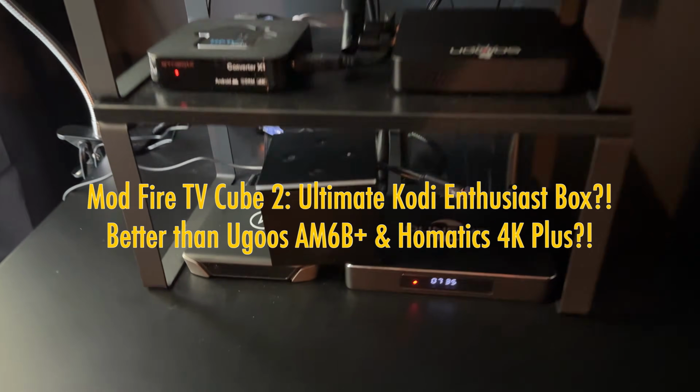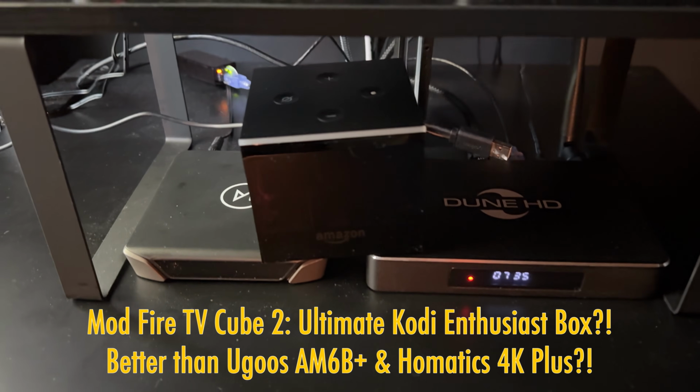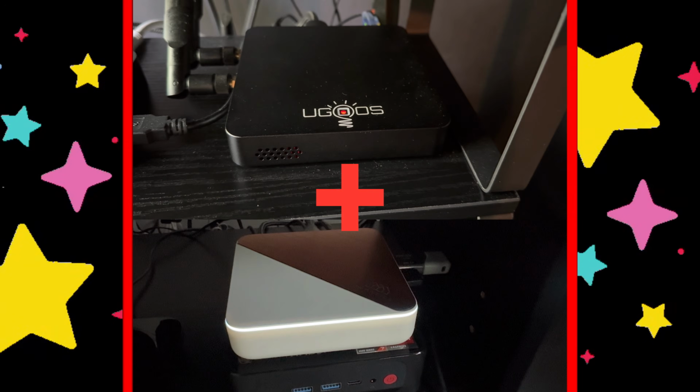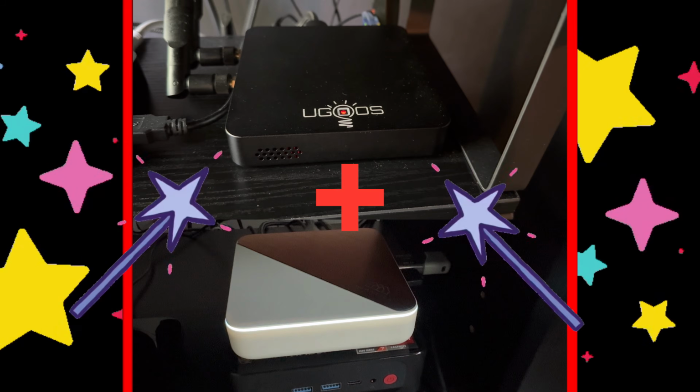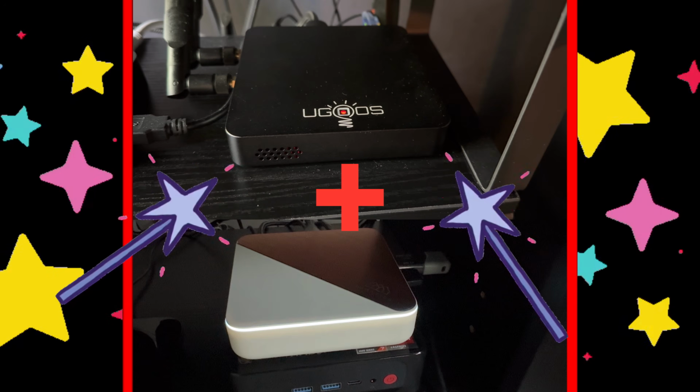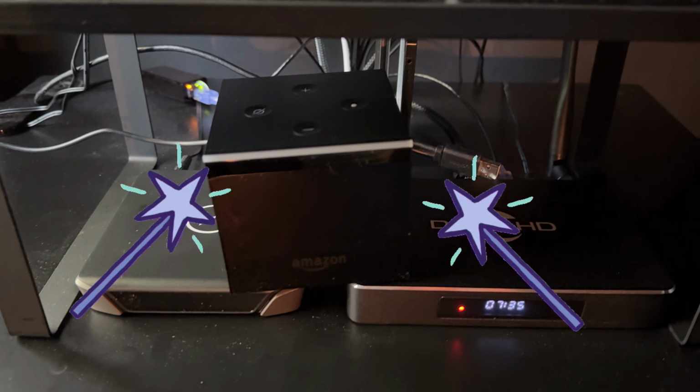View of a modified Fire TV Cube 2 with a permanent custom launcher on the FireOS side and with CoreELEC Kodi fully installed onto the internal flash storage. Could this be the ultimate Kodi box if you were to magically infuse a Ugoos AM6B Plus with a Homatics 4K Plus? Pretty much, yes.